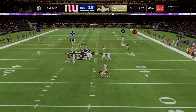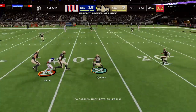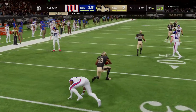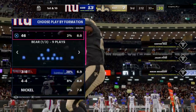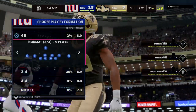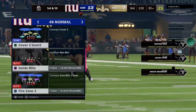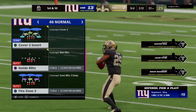Again, it's Brady. Eluding the pressure right. Into double coverage, and it's intercepted. Picked off by Paulson Adebo. And the Saints are going to take possession here at their own 33. That is just what this defense was hoping for, an interception on the opening possession of this 3rd quarter. Obviously didn't want to surrender a touchdown and fall even farther behind.